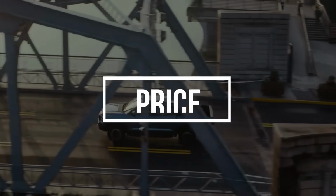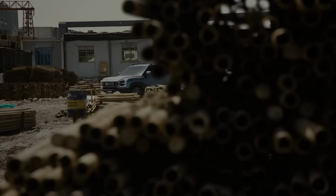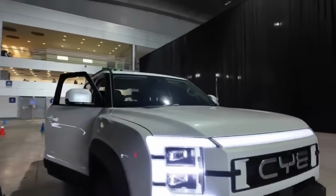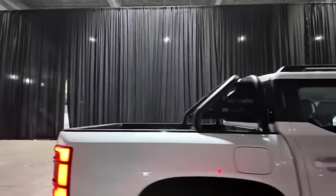Now, when the 2024 BYD Shark hits the Mexican market, it'll cost around $53,000. So if you're in Mexico and looking for a powerhouse, the Shark might just be your catch of the day.